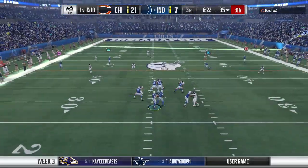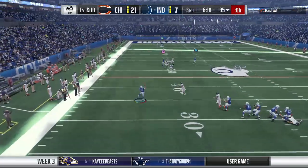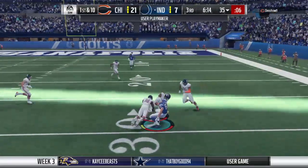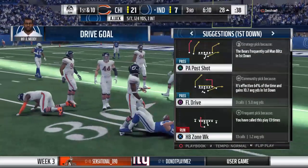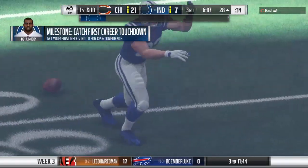Now a play fake here on first down. Now he's forced out left. And now he'll let this one go. He's got a man complete. And he'll be taken down, but not before getting this inside the 30. That one goes for 36 yards.